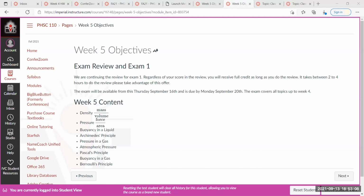So do I have my share screen showing the week 5 objectives? Yes or no? I want confirmation. Very good. Thank you very much.